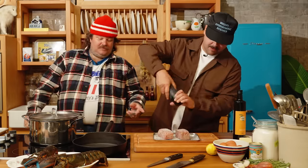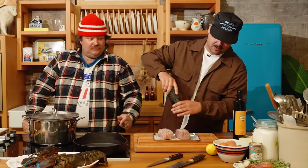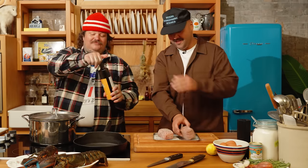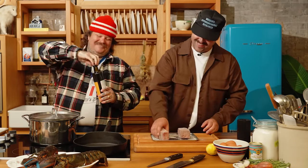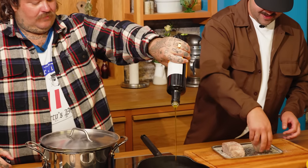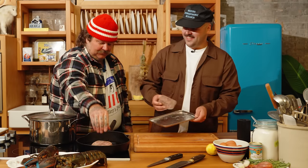So we're gonna have the best pepper mill, best salt in the world, and in the pan, guess what we're gonna use? The best olive oil. That's right. Where is it? Right there. Perfect. All right, there you go. Go for it.